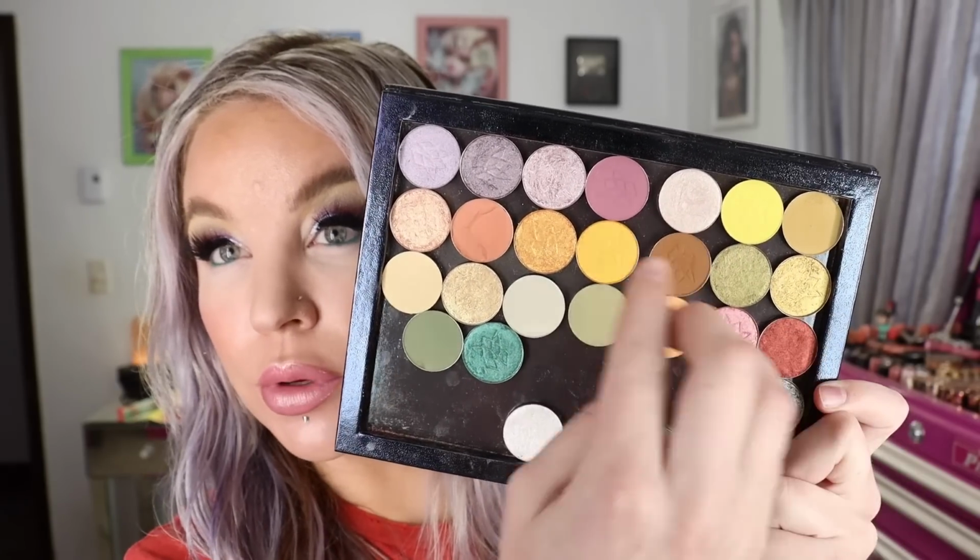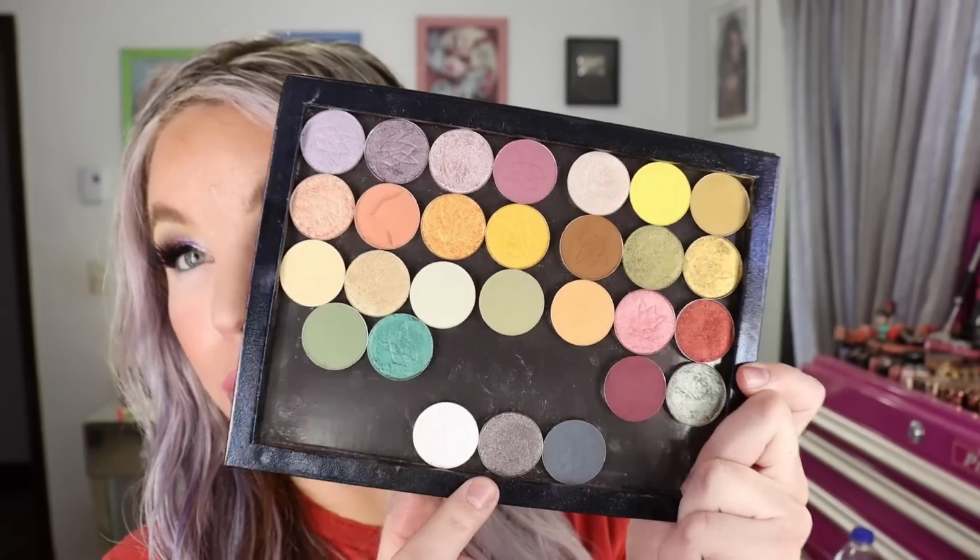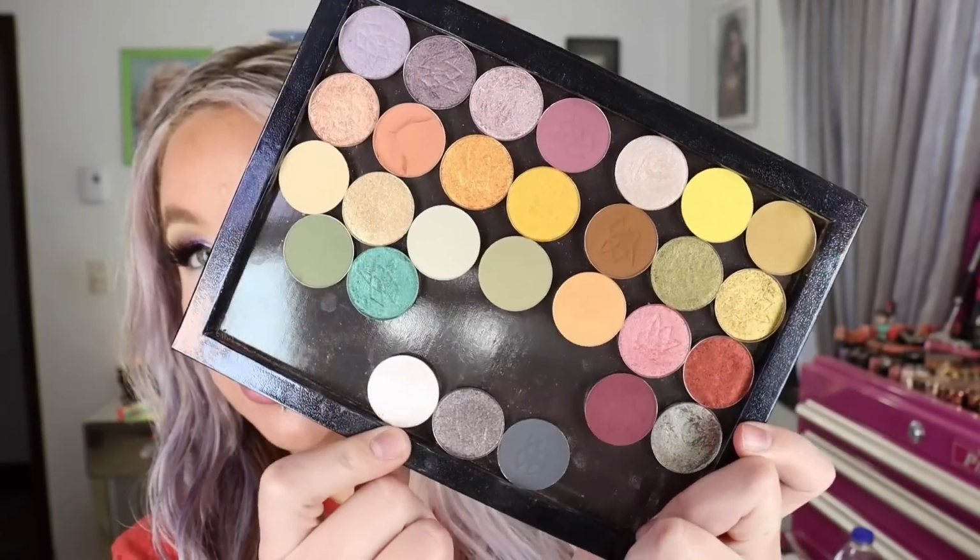So this is the Harvest Moon. These are the Woodlands bundle, and then this is the Koala Trio that they did to help raise money for the fires in Australia. There are a few mattes in here which I did use from my crease upwards on the look that I have on my eyes today.